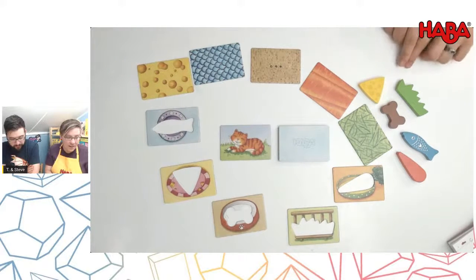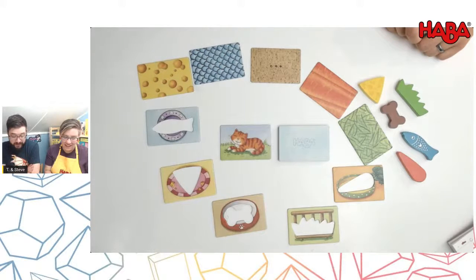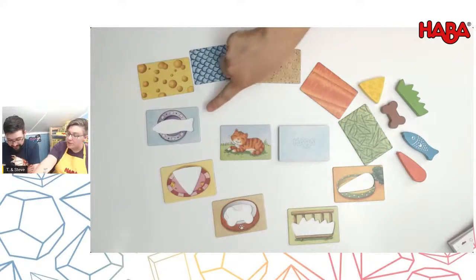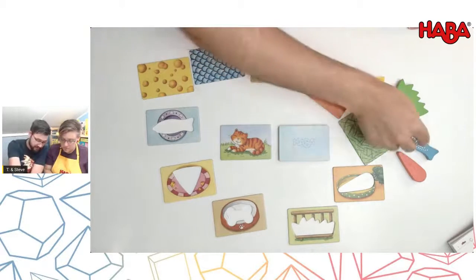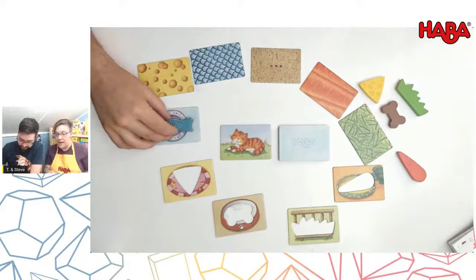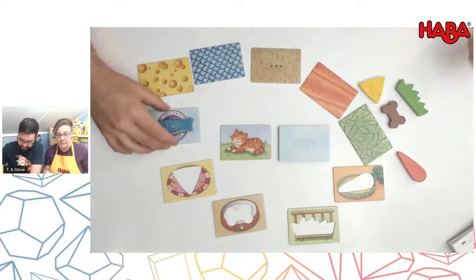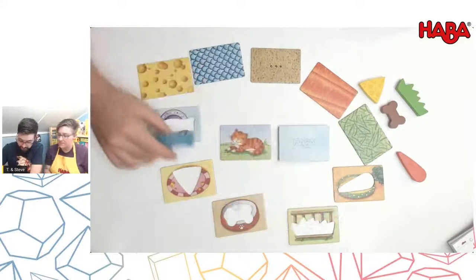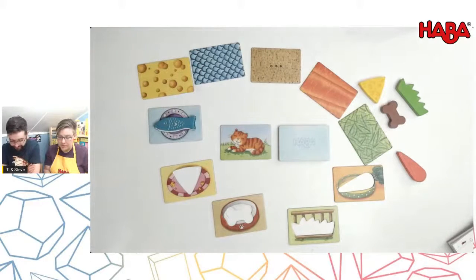Which one do you think that Pumpkin would like to eat? I am going to guess the fish. The fish? Okay. Do you want to put the fish in Pumpkin's bowl? I will do that. And so with this one, we can work on those fine motor skills and also pattern recognition of matching which food goes with which cutout. Yeah, those are good. The shapes are all really different.